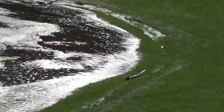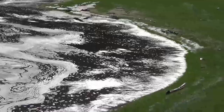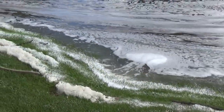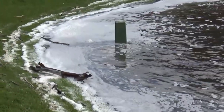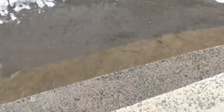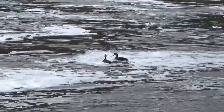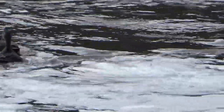Those are the entrance stairs to the pool. So I don't know how many steps it goes down, but this is the step seating, and you'd be sitting here looking out on the swimming pool. Oh, look, ducks! The ducks are in the swimming pool.